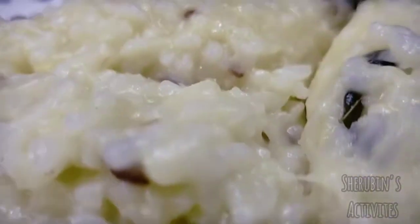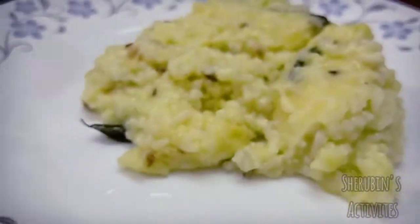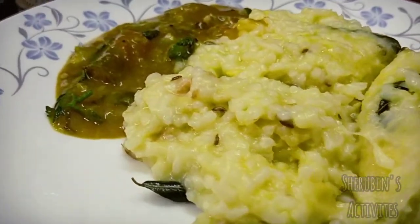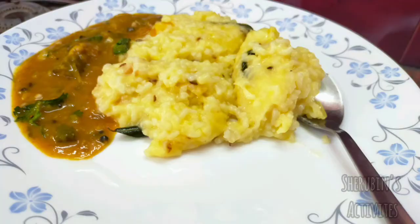So guys, I've just tied up my hair after bathing. Then I had this famous South Indian dish for breakfast, and it's called ven pongal. We usually have it with this liquid-like mixture of vegetables, which is called sambar, which is a perfect combination.